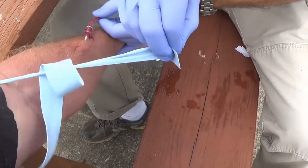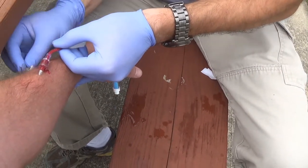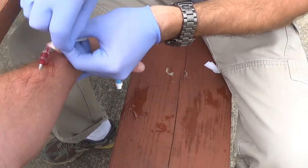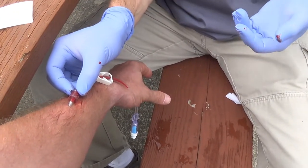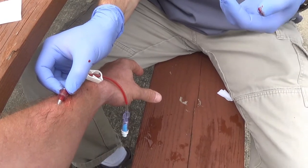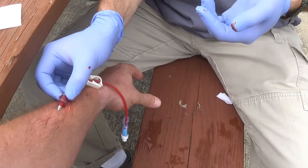Now we're going to release the tourniquet, all while maintaining his IV here. And yes, Garry's blood is all over now. Another reason why we're wearing gloves. On the battlefield, you have no clue who the person is. Hopefully you do, but you might not have a clue of who the person is, and you might need to give an IV. So it's always good to protect you and protect the other person.